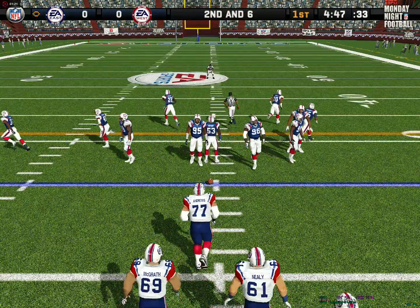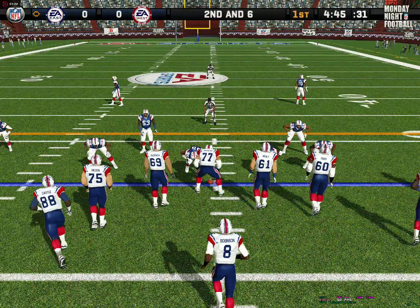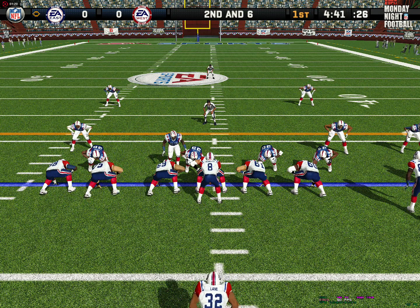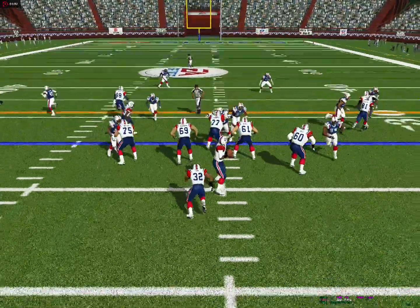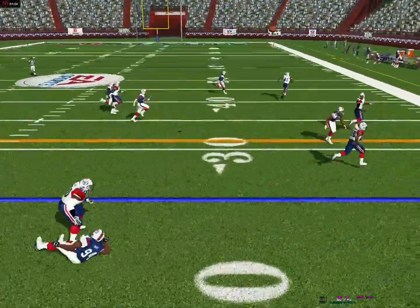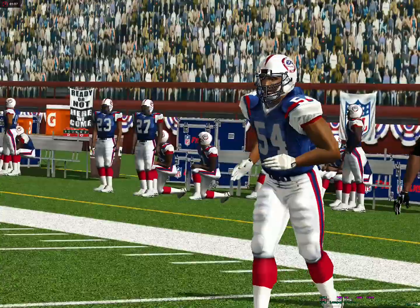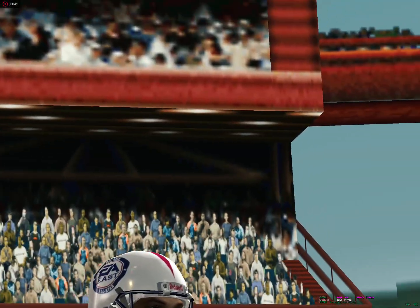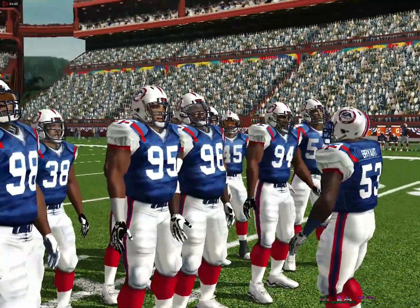Second and 6. Ball on the 25-yard line. They bring the nickelback in this time. With the throw, it's broken up. He has a great feel for defending the pass, and he always seems to be in great position to make a play on the ball.